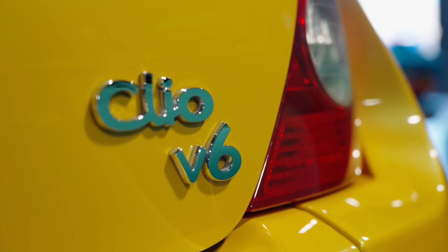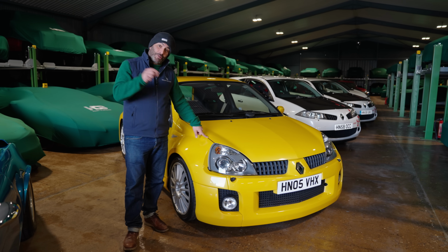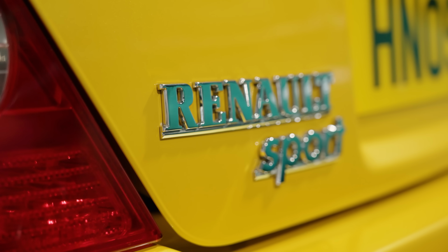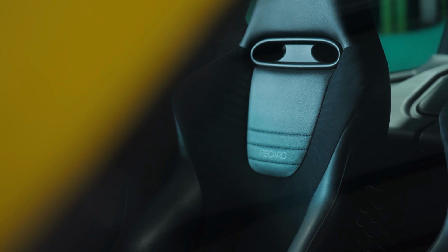Renault UK had two of these on its books, a yellow one, this one, and a black one, which was my long-termer at Autocar magazine back in about 2004. Again, very low miles. You'll see it moving a bit later in this film.